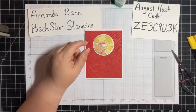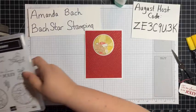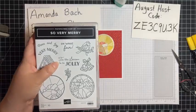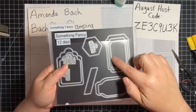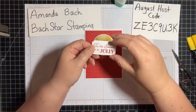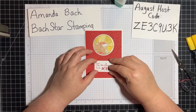Okay, let's see. Then I took the stamp from here, 'Tis the Season to Be Jolly, and I die cut it using the Something Fancy dies. This one right here. 'Tis the Season to Be Jolly. I'm going to put that down there.